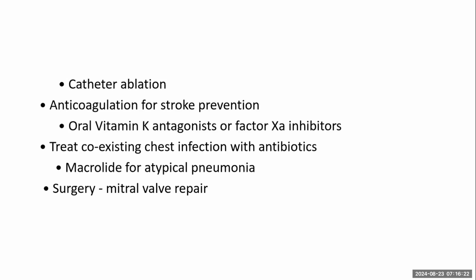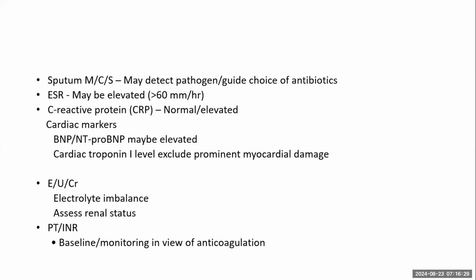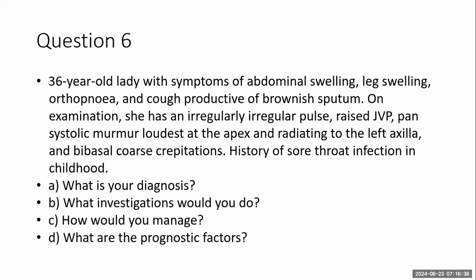Because I think for this particular patient, they said she had the sore throat in childhood. So is it possible that she had the disease and it's just, how old is she? Okay, just go to the question. She's 36 years. Okay, is it possible she had the rheumatic heart disease long before it's manifesting? Because in rheumatic heart disease with mitral regurgitation, the symptoms could manifest years after the disease onset. So I was just thinking aloud.